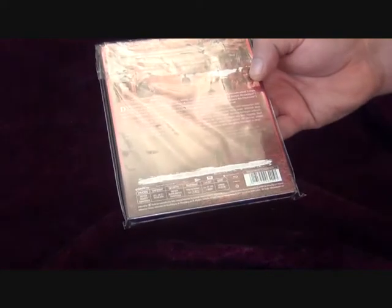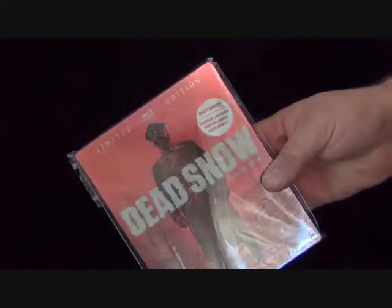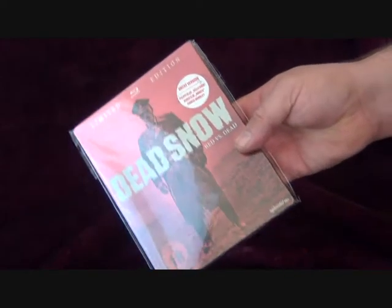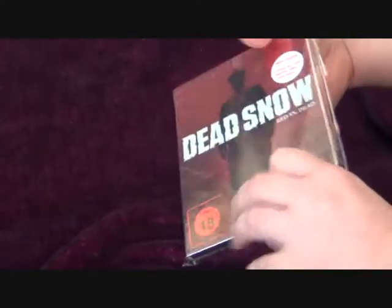But it's a really nice steelbook, and I'm really pleased to have got it. I stupidly didn't pre-order it, but once I saw it come out, I thought, damn, I've got to get it. I managed to pick it up through the Spanish Amazon. There you go, Dead Snow.